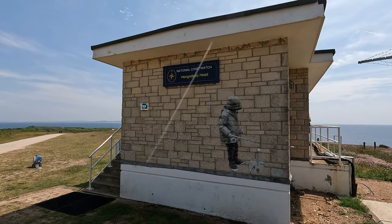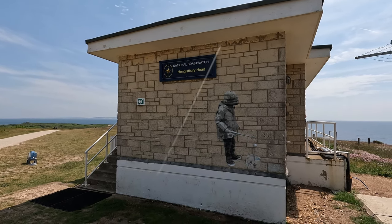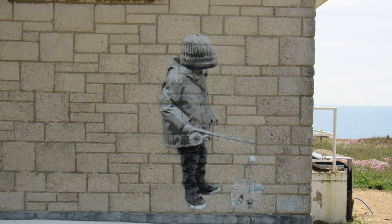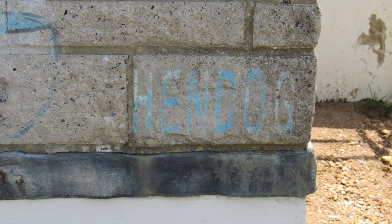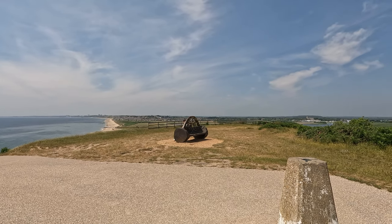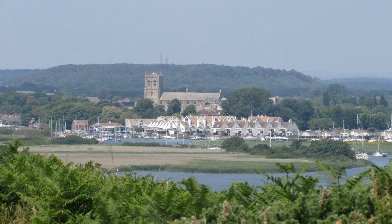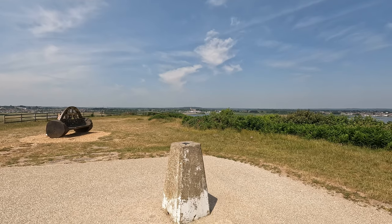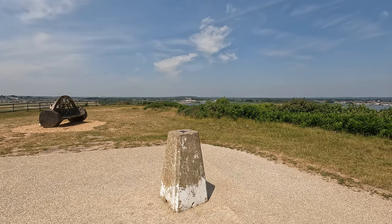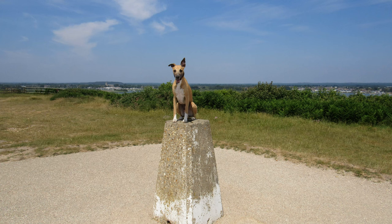The Hengistbury Head National Coastwatch lookout building, and on the side, a painting. I don't think that's a Banksy. Oh no, it's got Hen Dog at the bottom. That's a different artist altogether. Again, some quite stunning views. I guess that must be Christchurch Priory over in the far distance, not 100% sure. And oh, look, a trig point. And regular viewers will know that needs to be bagged in the customary manner.